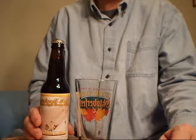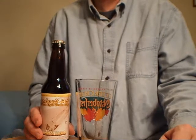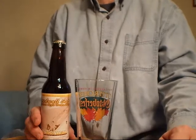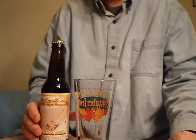Tuckerman is a well-known location in New Hampshire in the Mount Washington region. It is a very popular, albeit very steep, ski trail, and a lot of people enjoy going down Tuckerman Ravine when they're out there skiing. And during the non-winter season, frequently people like to go out there hiking because it's a spectacular view. So, enough of the tourism promotion. Let's talk a little bit about the beer.